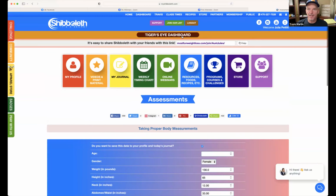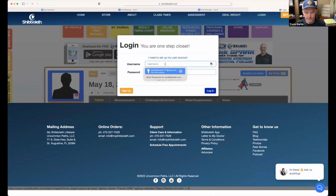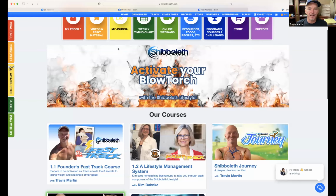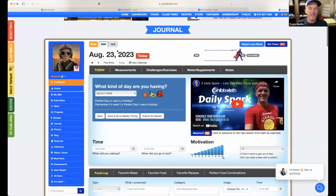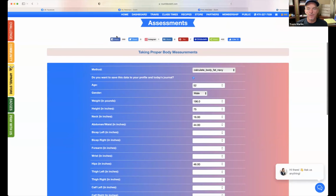So, I'm in somebody else's account that I was looking at yesterday. Let me go into my account. One of my accounts. I have a bunch of dummy accounts to practice stuff with. All right, so I'm going into my journal and I'm going into assessments. Okay. This will help with proper expectations, will help with goal setting, will help you get the real picture.